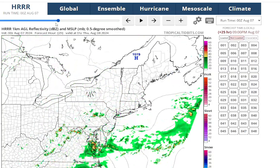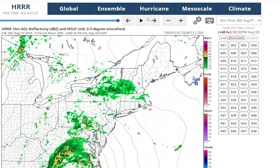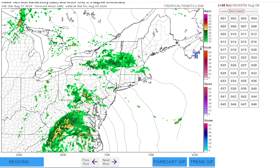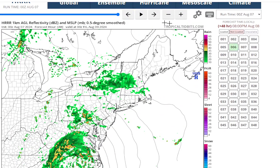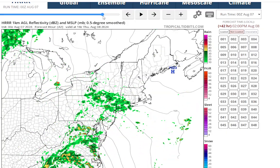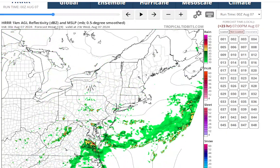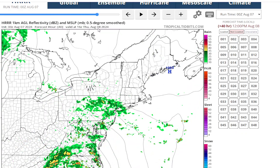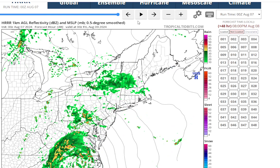So we're going to have chances for rain the next couple of days. It won't be as crazy as today was, but it definitely will be there. You'll have to keep the umbrella around and just pay attention, look at the radar, and see. I mean, it shouldn't be anything too heavy, but there is going to be rain in the forecast. Not much sunshine, I don't think. This is, again, what the HRRR is showing.